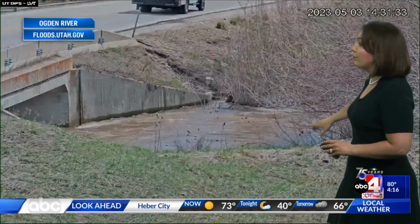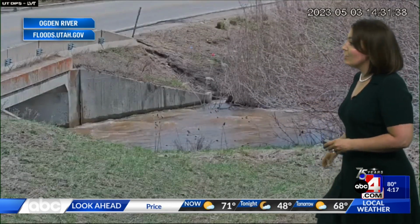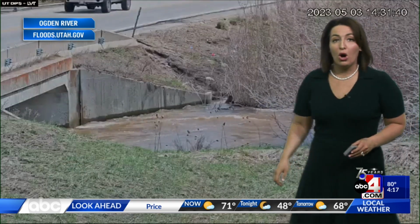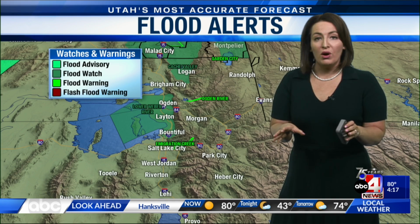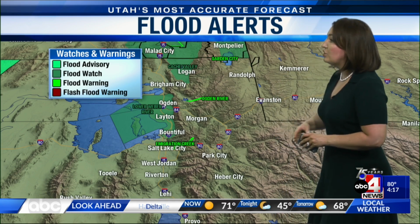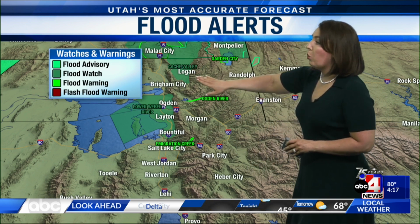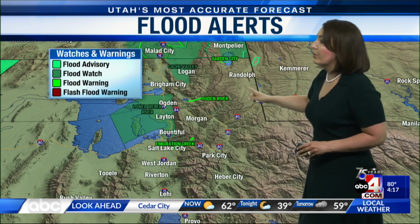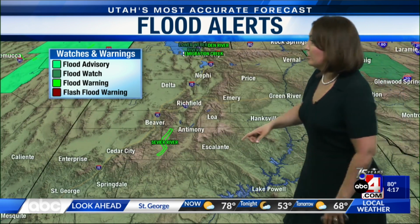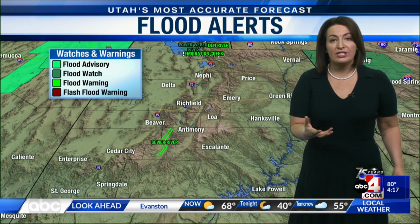This is the latest view from the Ogden River, the South Fork, one of the cameras that was put up by the state, and you can see high, fast water. This portion of the Ogden River is under a flood warning, and here's the latest when it comes to our flood alerts. Some things have changed. Ogden River stays underneath that warning. So does Immigration Creek. We have a flood watch for Cache Valley just beneath Hiram Reservoir, as well as the lower Weber River. Now, Garden City has an areal flood warning, but we have dropped some of those advisories in some locations, including near Thistle, but the Sevier River towards Hatch stays underneath the warning.